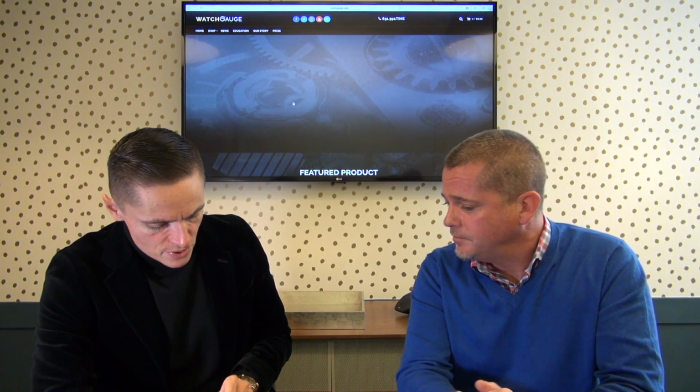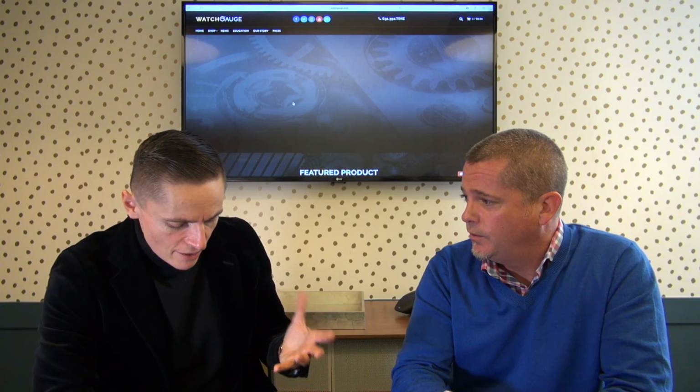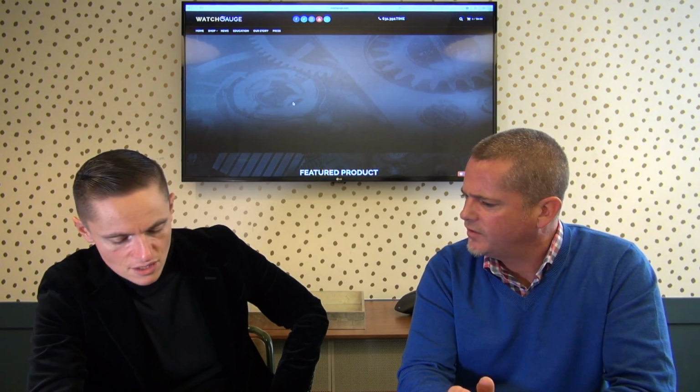Because this particular one, what is the name of this? This is the Nakin Blue. Nakin Blue. Obviously, we have the Snowflake hands, very Tudor-esque, but the colours, the layout, it's also very slender. It is very slim. What movement is this? That's a Miyota 9 Series. Nice. And judging by the movement, it's not going to be terribly expensive. No, I want to say in the 600 range, 650 range.